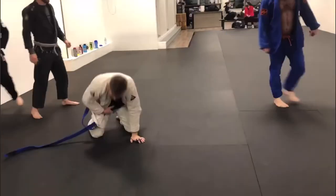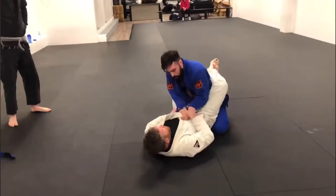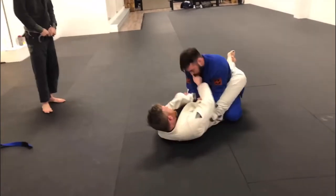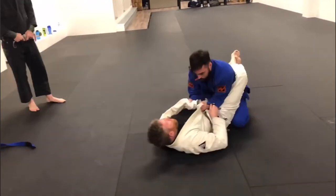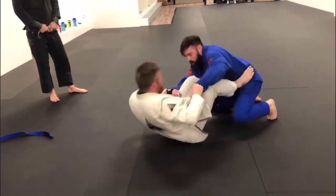And looks like they're resetting back in the center again. Remember, Curtis is down 5. If he were able to sweep to mount, that could be a 6-point move. But it's going to be tough to do. He's got a grip on the collar. He's back into close guard, playing with a foot on the hip.